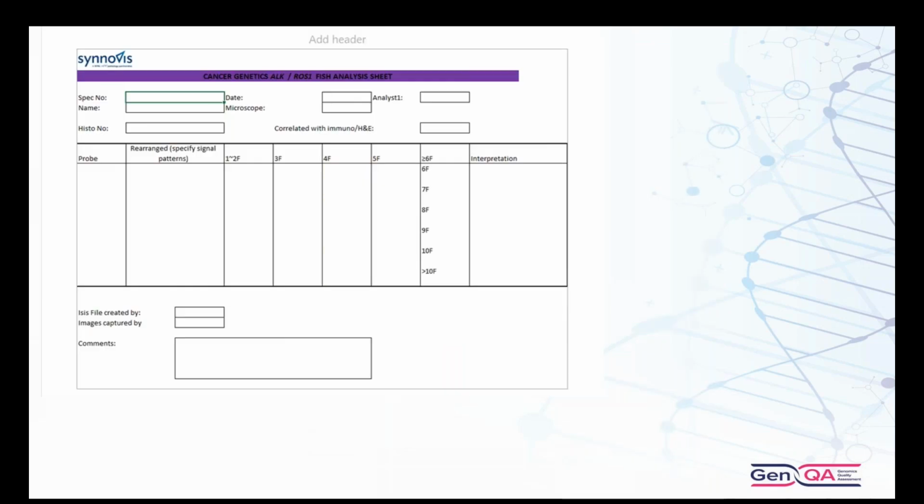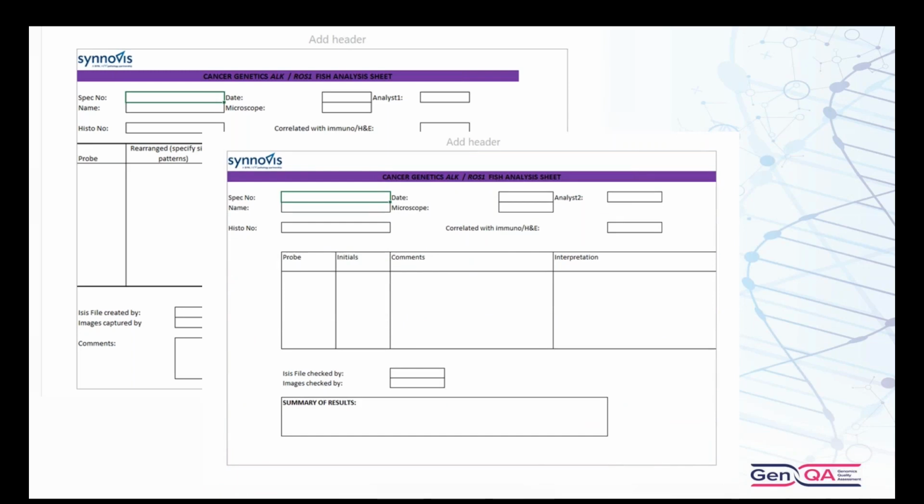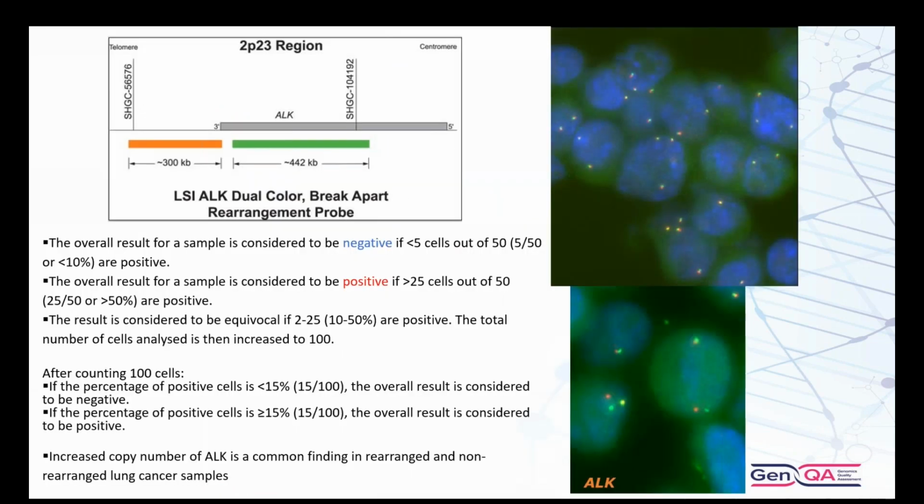So we just score all of the signal patterns that we see in the 50 cells. We also score the number of fusions, and we did this because we thought at some point it was quite likely that increased copy number, particularly the high increased copy number, might also be relevant to treatment with TKIs, but that hasn't actually happened. And then we've just got a summary sheet.